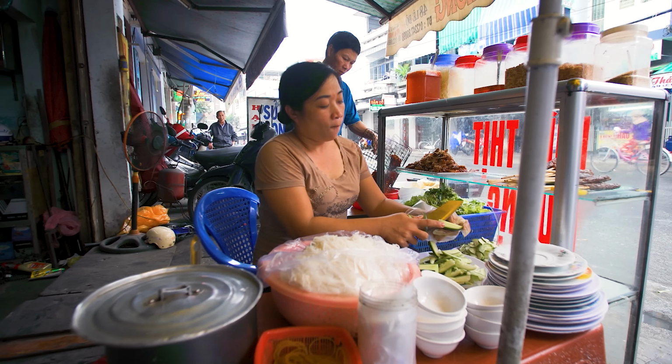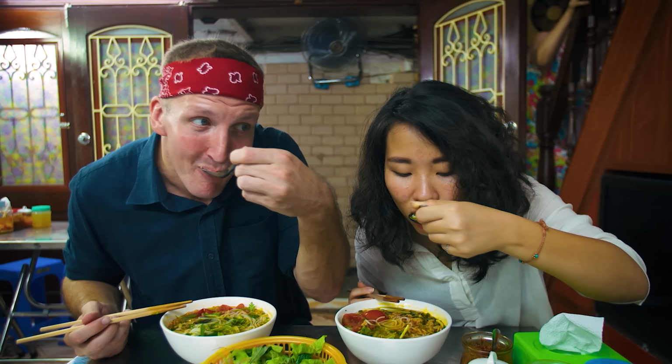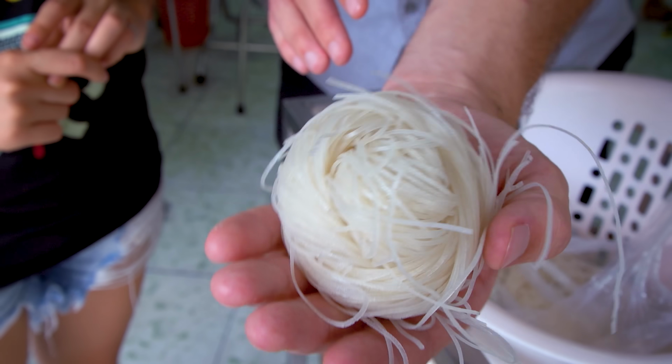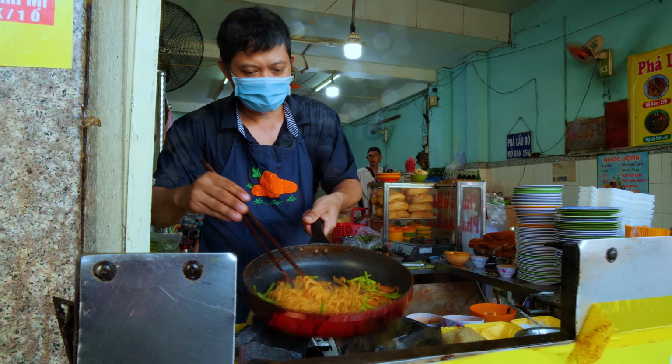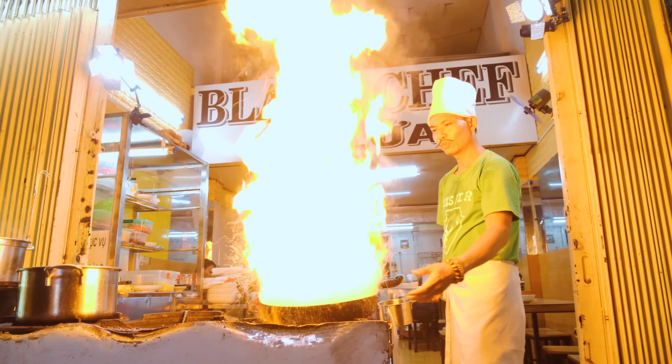Noodles. From north to south, I've eaten dozens of varieties throughout this country. Wet and dry, long and flat, hand-pulled and machine-made. What I know for sure is Vietnam does noodles like no one else.